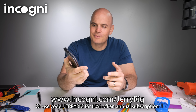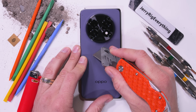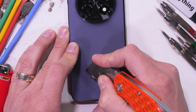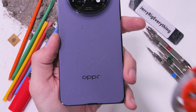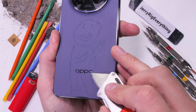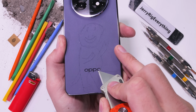Now where was I? Ah yes, the back panel. My Find N5 is called Dusk Purple and has a leathery back panel, which does not make for an excellent medium for drawing unfortunately, but Art Class with Jerry does show its scratch resilience pretty well. I do like that the back panel won't ever crack or shatter when dropped. Zooming into our Nightmare Barney, you can sleep pretty well knowing that the panel will always remain intact. Or maybe you won't ever sleep again. Hard to say for sure.